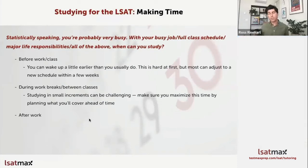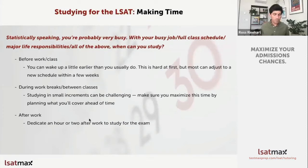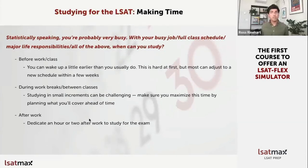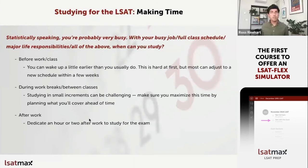Another option is after work. Dedicate an hour or two after work to study for the exam. By the way, now that a lot of us are going back to the office right now, we're experiencing the not so fun rush hour commute. It's going to be a great way to avoid that.